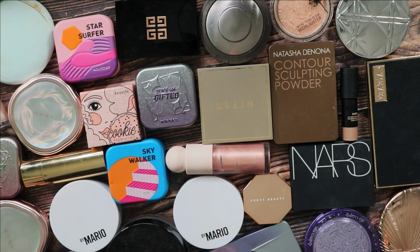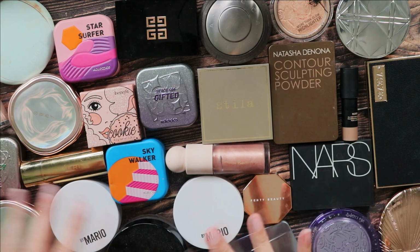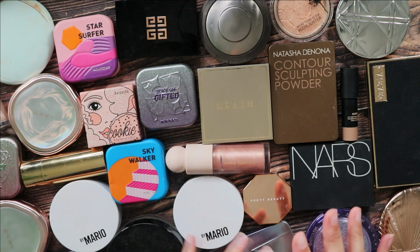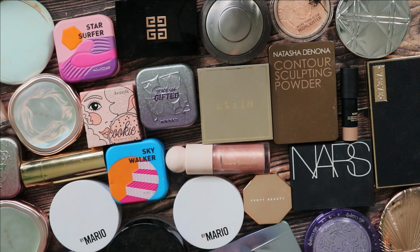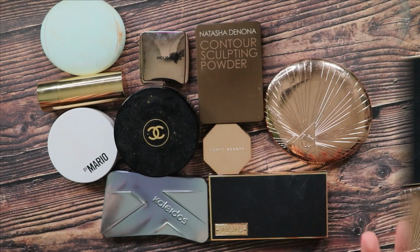I'm going to start with bronzers because they're all going to hit along the same notes, is my guess. So I'm going to clear everything else out of the way. We'll get through the bronzers and then we'll take a look at the highlighters. I'll be right back. All right, so here we go.